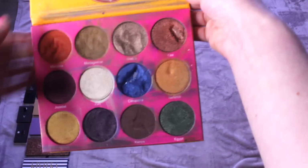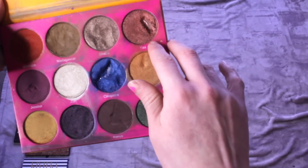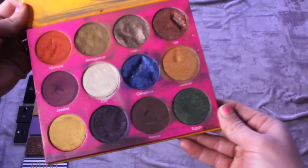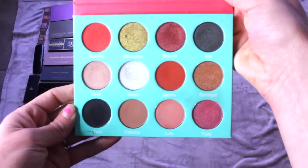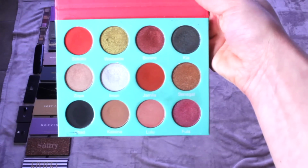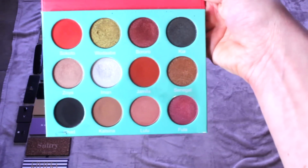I love the shimmers in this. This Egypt shade is beautiful, and so is this Sheba shade. I also like this one. I also love this. I just love the whole palette. I don't think you can go wrong with the Nubian 2 or pretty much any of the Juvia's palettes. And then I have the Saharan, which at first I was super intimidated by because I just wasn't seeing the whole picture in the looks that you can create, but lately I've been playing around with this and really been enjoying the looks that have come from it.